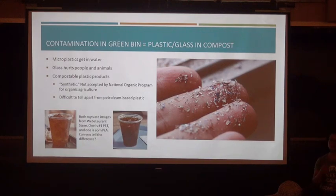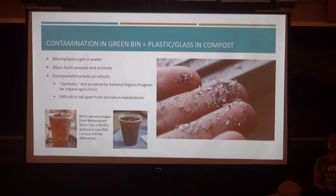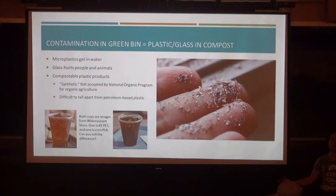One bottle of glass, once it shatters, contaminates the whole batch of compost. And if you can imagine, that finished compost is getting sold to farmers and ranchers, and humans get hurt because you're digging in your garden, or animals get hurt because they get cut by the glass. So plastic and glass, terrible.